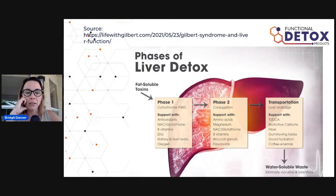So what you'll see on here: antioxidants, glutathione, its precursor NAC, B vitamins, zinc. Kidney and liver herbs can support it. Oxygen can support it. Amino acids, you need a big range of amino acids for your liver. Magnesium, people don't really think of. Broccoli sprouts, that's one that we really promote. Flavonoids, those are polyphenols that we talked about. TUDCA and bioactive carbons we can get into in a different class.